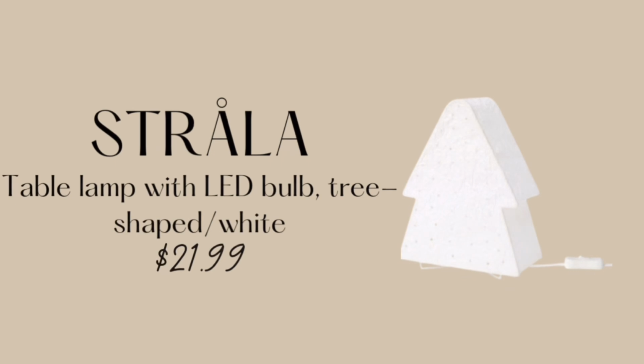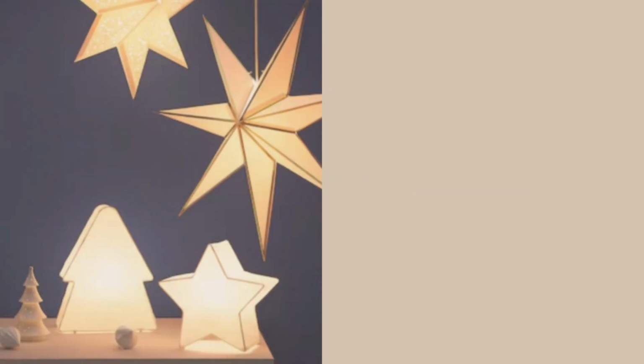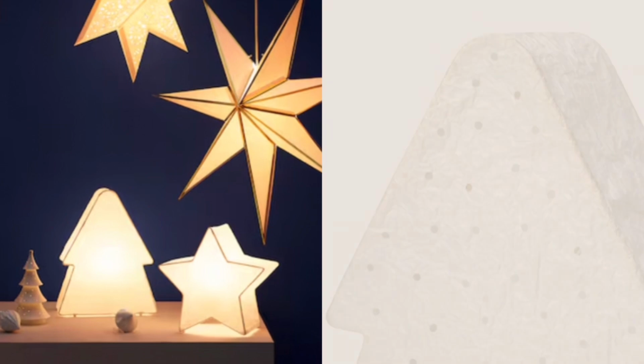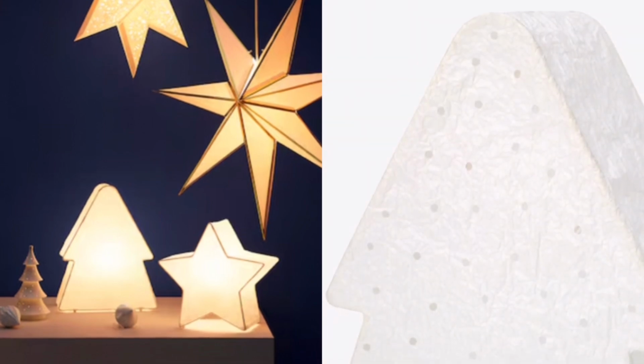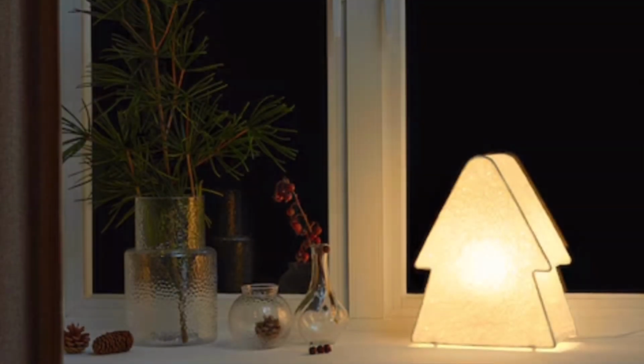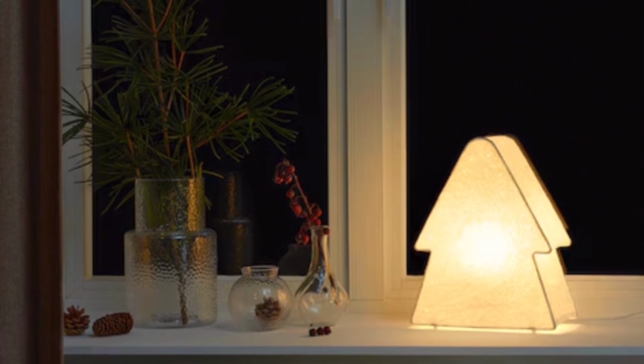Add a soft, festive glow to any room with the Strolla table lamp. Shaped like a Christmas tree, this minimalist white lamp emits a warm light, creating a cozy ambiance without overpowering your decor. Its compact, energy-efficient design makes it ideal for side tables, windowsills, or holiday displays. With its clean, modern look, it's a versatile piece that works with Scandinavian-inspired or contemporary styles.